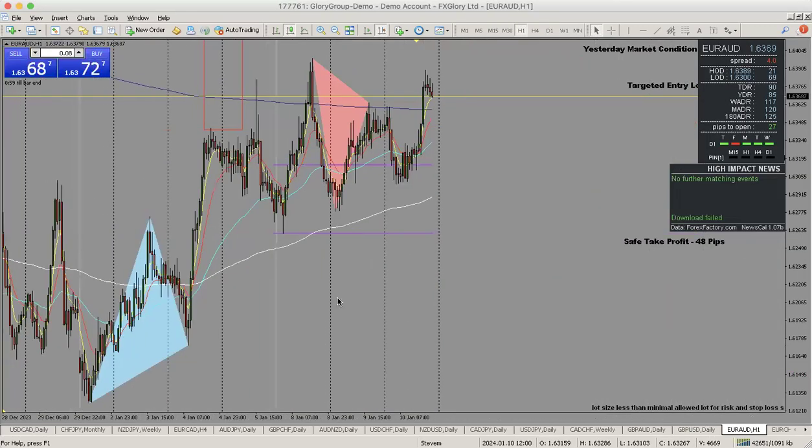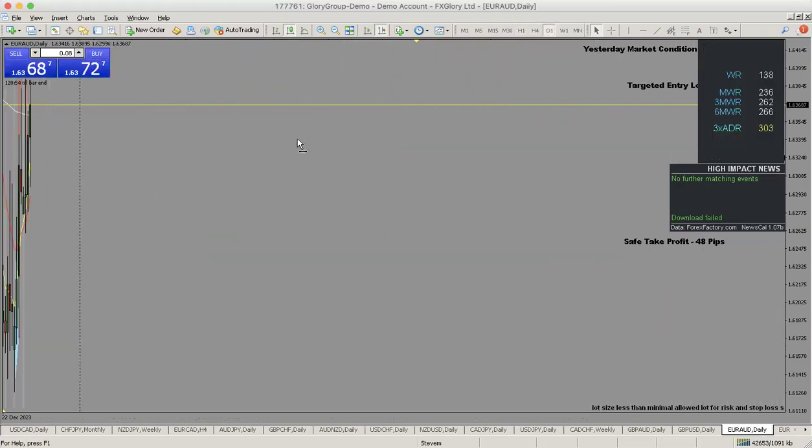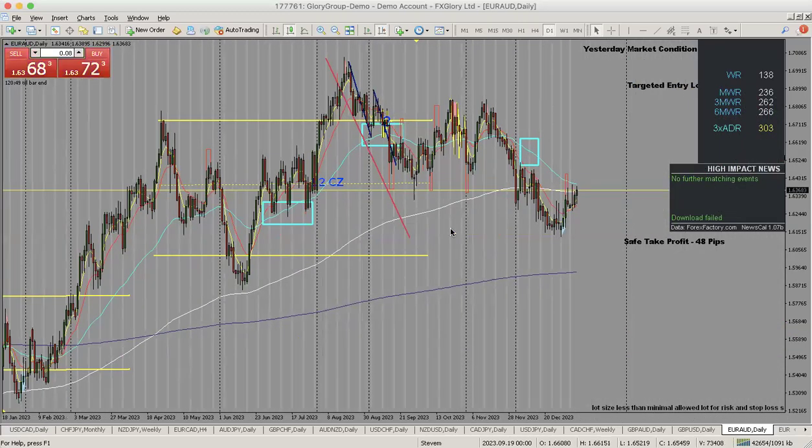Now, this is the one that we missed. This is the one that we signpost and we were in earlier in the week. Have no doubt about that. This is a stunner. This is the second cycle higher off the back of a harmonic completion and an ABCD with a Gartley at the 78.6. This is absolute killer material here.